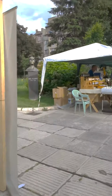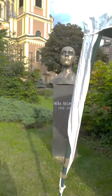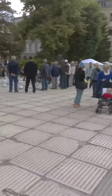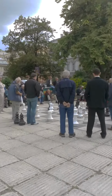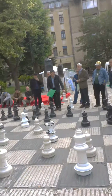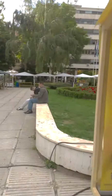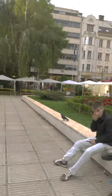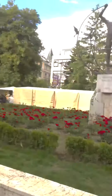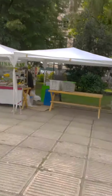A lot of statues around here. I believe this gentleman was Meša Selimović? I think he was an author who won a Nobel Prize, if I'm not mistaken. Over here we have a game of chess going on. All dudes. Some more statues behind those tents.